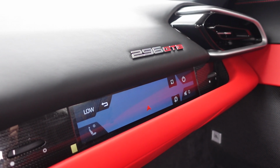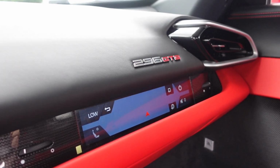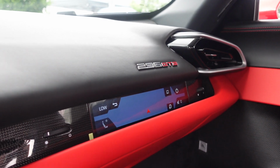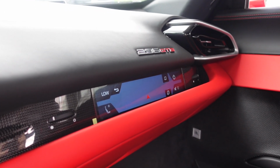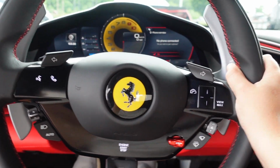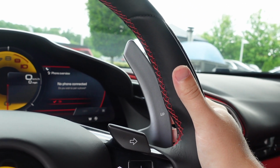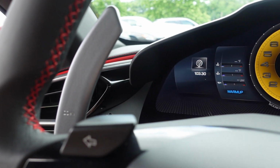On the passenger side of the dashboard, you have this digital display, which is intended to make the passenger feel like a co-pilot. So there's different pages. I'll show you those when we go on the test drive. But yeah, it's a really nice interior. Very tech heavy. The steering wheel feels nice. These massive paddle shifters you have up on the right and down on the left.